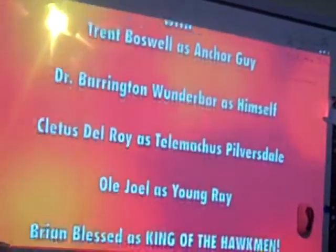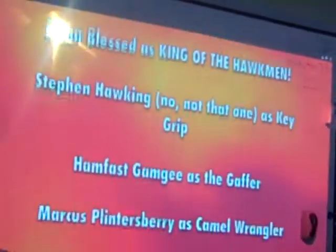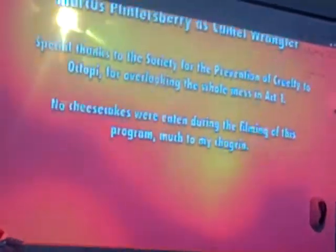36% more fiber. That's what it said. No cheesecake for eating during the program. It said no cheesecake for eating during the program.